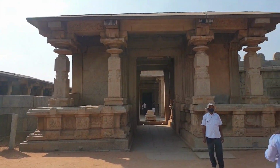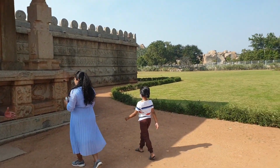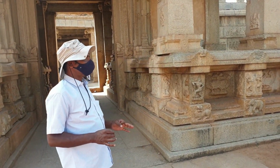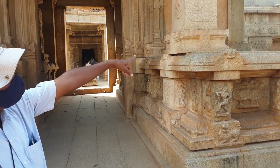This is one of the royal temples. This temple was built in the palace premises. That's why this temple is called Hazara Rama temple. Hazara means palace premises. And that is the outer wall of the temple.